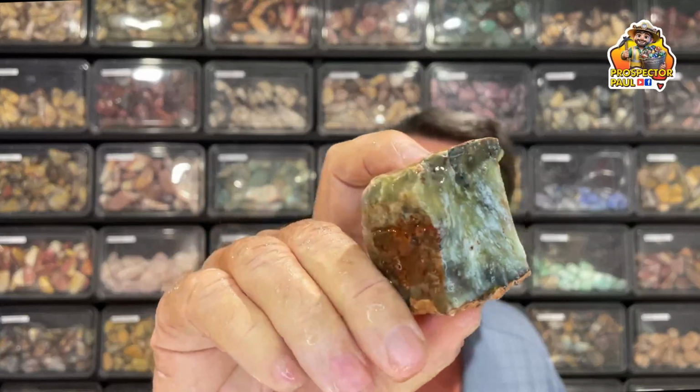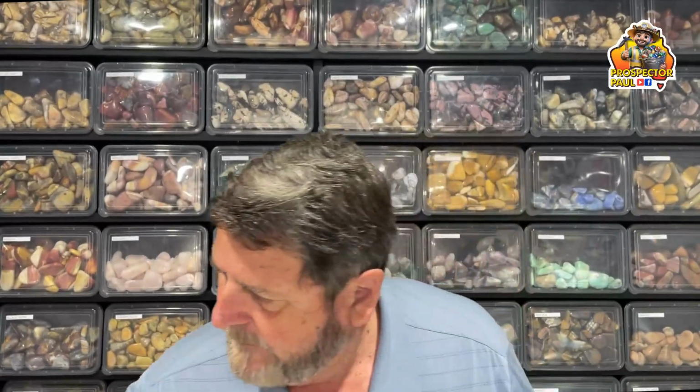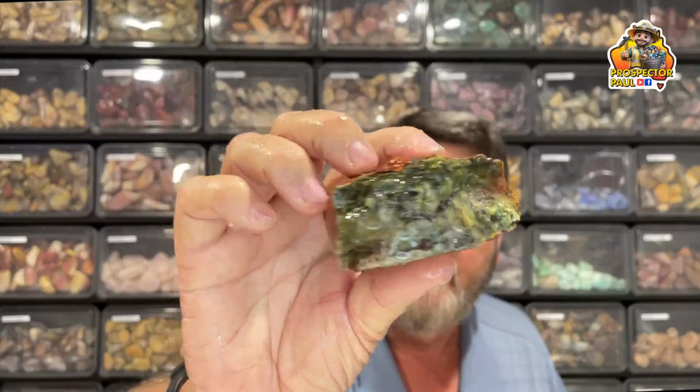What's this one? Oh no, this is again from near Kalgoorlie. Greeny, very different sort of green, this one. Green and white. What's this one? This is from, where was it? Meekatharra. This is the white stuff. White with clear. This one here, again from Kalgoorlie. Another different type of green.